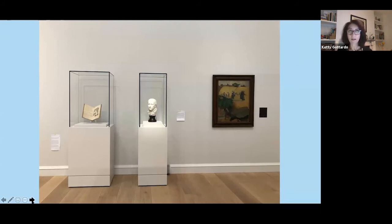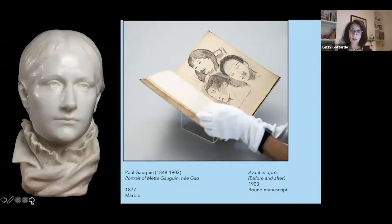To give some context, I should say that the Courtauld is very lucky to own probably the most significant collection of works by Gauguin in this country, which includes paintings, a sculpture, drawings, and prints. The collection spans the artist's career from the early marble of Mette, 1877, to the manuscript. Gauguin's thinking around it started long before, but he signed and dated the manuscript February 1903, literally a couple of months before he passed.